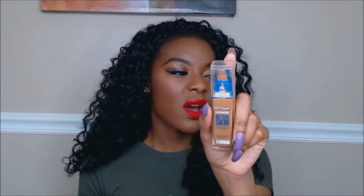It's 9 or 10. So yeah, and it has a pump, which is why mine is so gunky, but I don't care because I love all foundations with a pump because it makes everything so much easier. But yeah, I've been using this a lot more on an everyday basis. If I do decide to do makeup, it really doesn't take that much to put it on and blend it out, and then you're done. So foundation, check. Okay, we're going to move on to some L'Oreal products now.